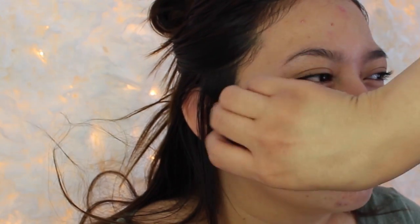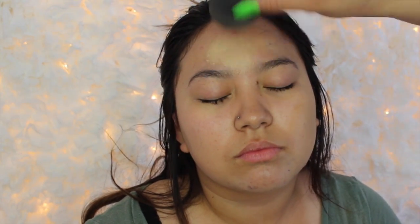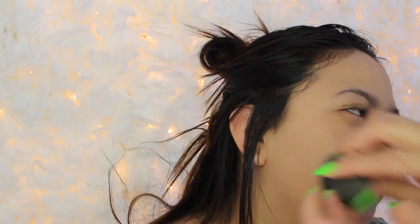Okay, for foundation we used the Milani 2-in-1 concealer and foundation, and this one is really nice when you need full coverage, and it's waterproof, so this is going to be the perfect foundation if you're looking for something affordable. I'm sure there are many good foundations, but I went ahead and took the shade Medium Beige, I believe. Like I said, I will have everything listed down below. We were just having too much fun and I forgot to show you the products. I'm really sorry. I applied this all over her face, and I think it looked pretty flawless.